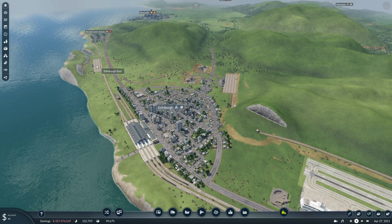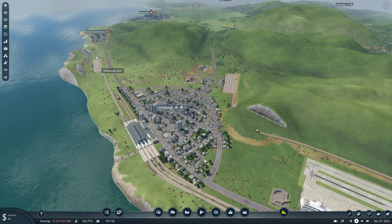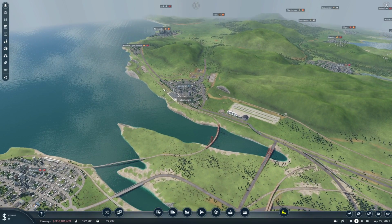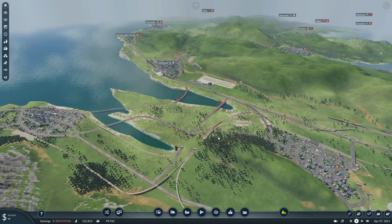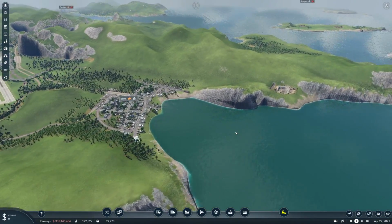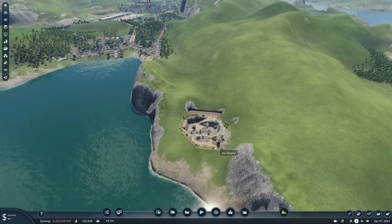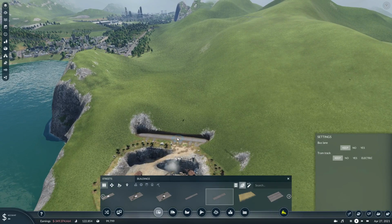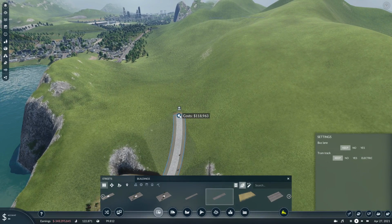I do have another depot over here. This is going to service Berwick-upon-Tweed and parts of Edinburgh, but anything that's coming from the north is going to come over here and unload, because I've got a few stone quarries up to the north as well, high up in the mountains, where they really should be.